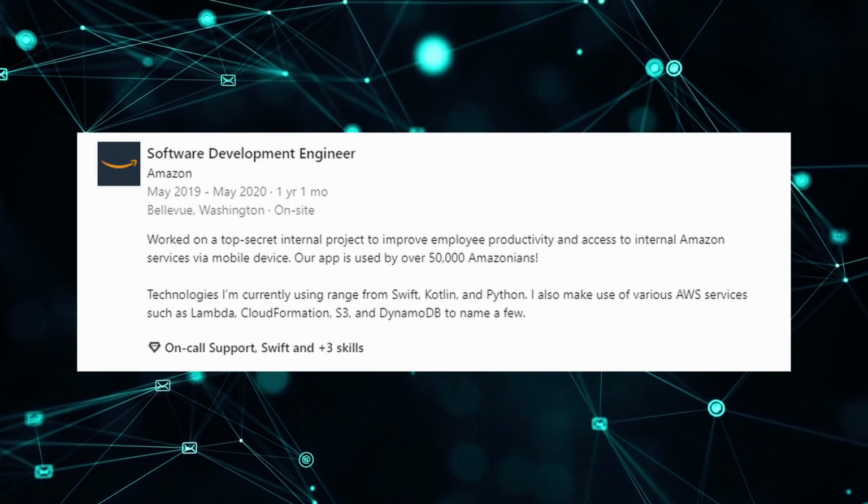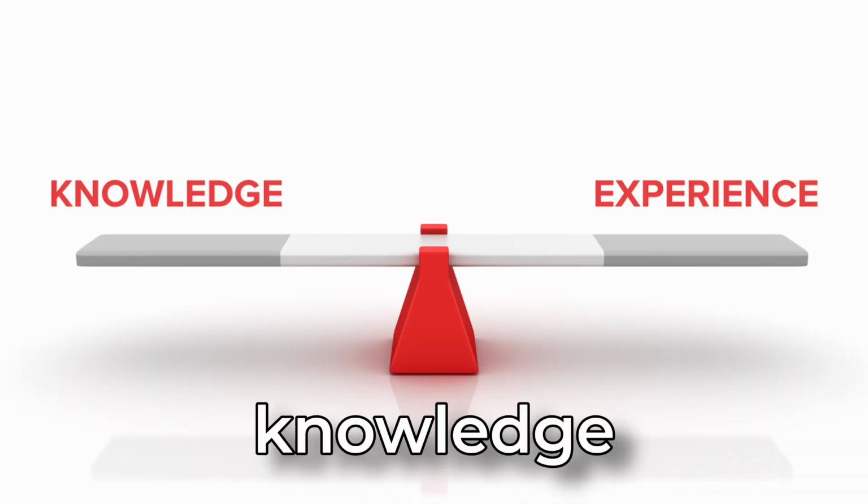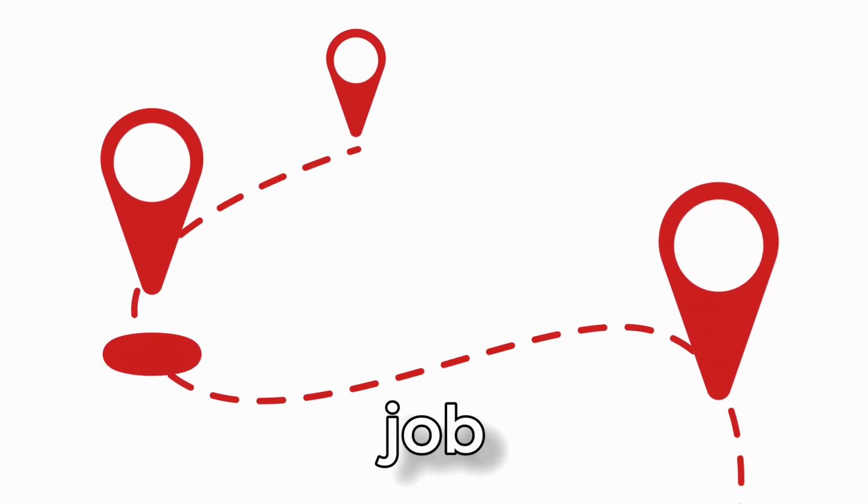And with over 5 years of experience working as a software engineer, I've worked everywhere from small startups all the way to Fortune 500 companies. And today, I'm going to leverage all of my knowledge and experience to provide you with the fastest route to securing a software engineering job. If you follow closely, you'll learn exactly what steps to take to get hired quickly.